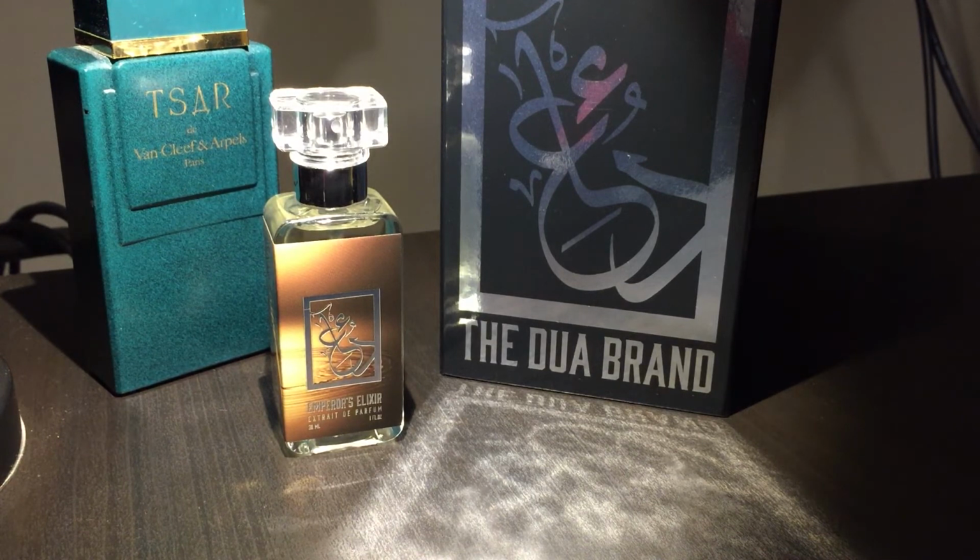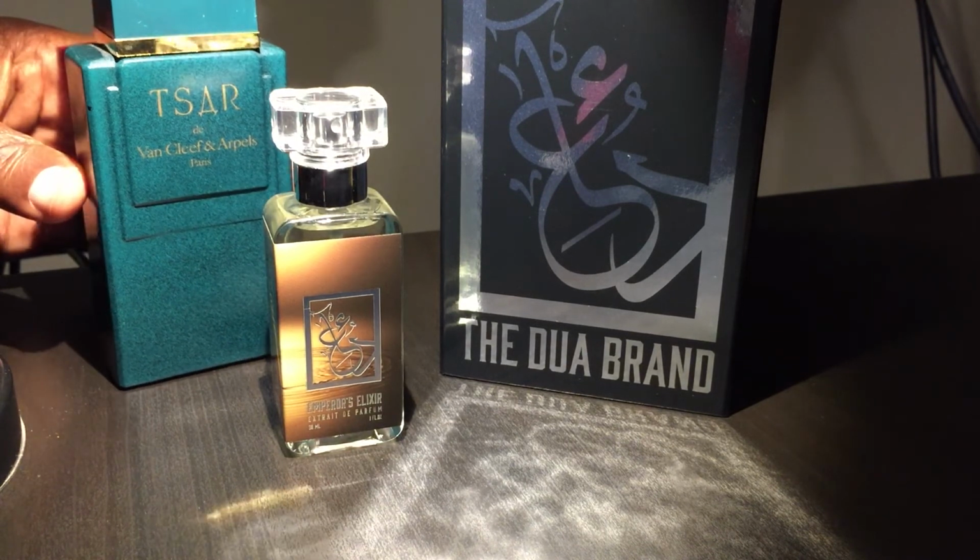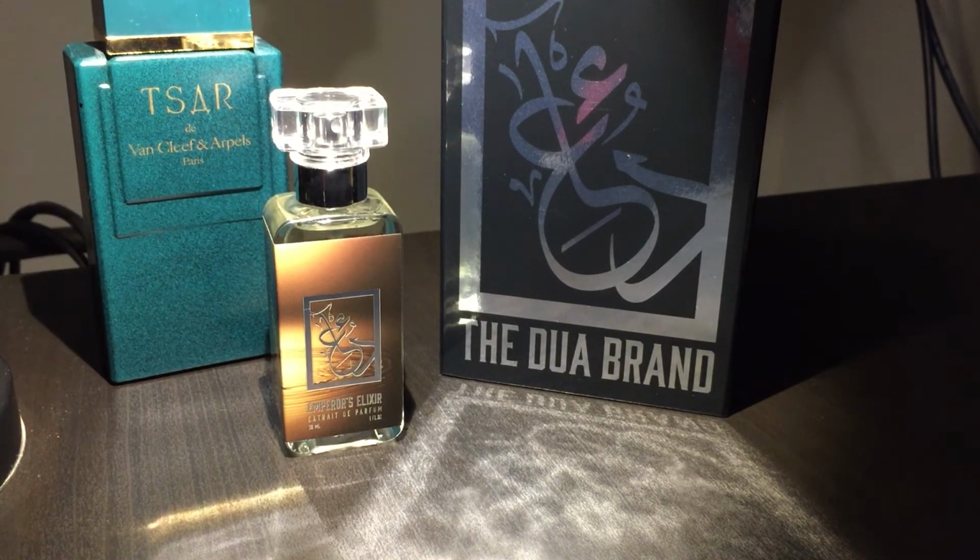Now this one, as far as closeness goes, so this is to all the Czar fans. Most of the Czar fans can recognize this is a vintage bottle. So this comes very, very close. I'm actually surprised how close they came to duplicating this. Now the opening on this fragrance is slightly different. For the opening to be exactly the same, you would literally have to have the exact fragrance, so that doesn't surprise me.